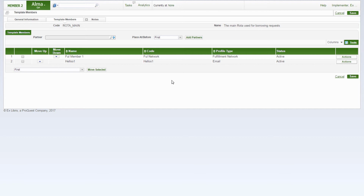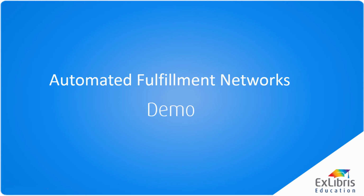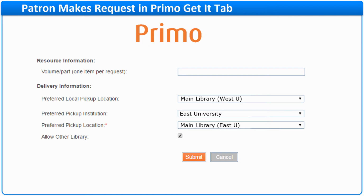The lending side doesn't require any additional configurations for this workflow. Now that we're all set up, let's demonstrate the workflow in action. Our story can begin in Primo when the patron initiates the request via the Get It tab.